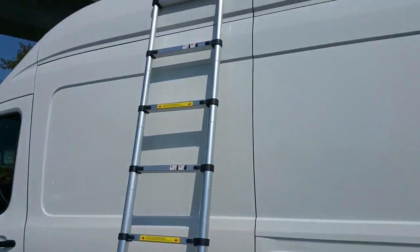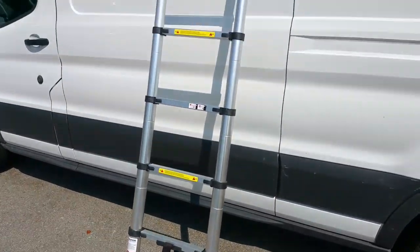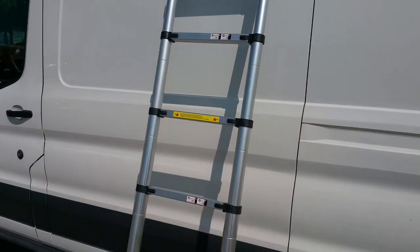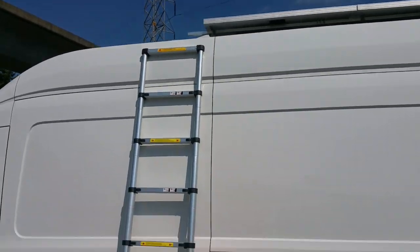Here it is against the van. This is an 8.5 foot ladder, and as you can see, well, it's not fully upright. I guess I could do it more. Of course, that's not safe to stand on. It was too close. That's more upright.